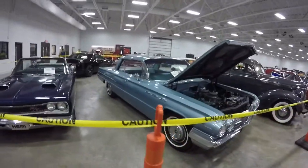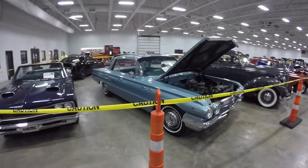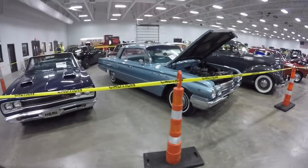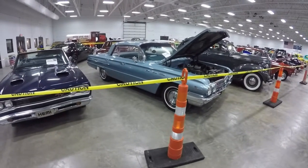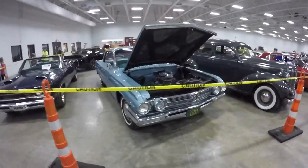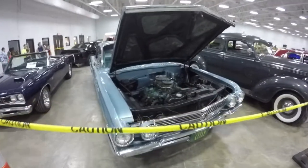And this is a 62 Buick LeSabre. I don't think this was here last year. Boy, that's a shining example of a Buick. Everything looks pristine on that. Wow. And, oh, it has two four barrels on there. Interesting.